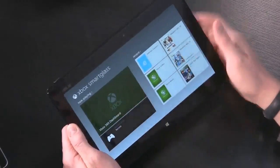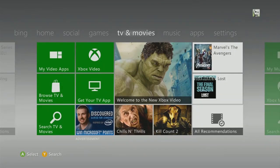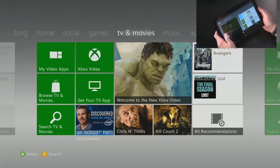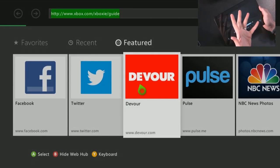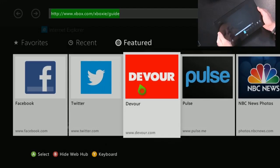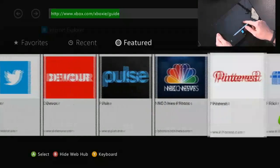It'll actually tell you what is now playing on the Xbox. Right now it says Xbox 360 dashboard. But let's say we want to start up Internet Explorer. Play on Xbox 360. And so what this will actually do is it will start the browser of the Xbox 360, and you can then control it on the tablet while you're on your couch or whatever it is, right?